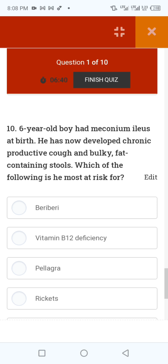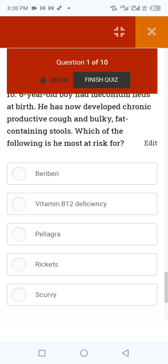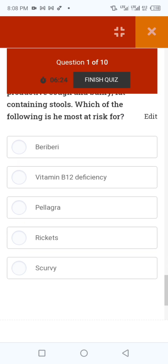So this child has cystic fibrosis and he's having steatorrhea, that's the bulky fatty stool. So fat-containing meals, inclusive of vitamins A, D, E, and K, cannot be absorbed properly, and one of the deficiencies of the fat-soluble vitamins here is going to be rickets, deficiency of vitamin D. So that's what the child might be predisposed to having.